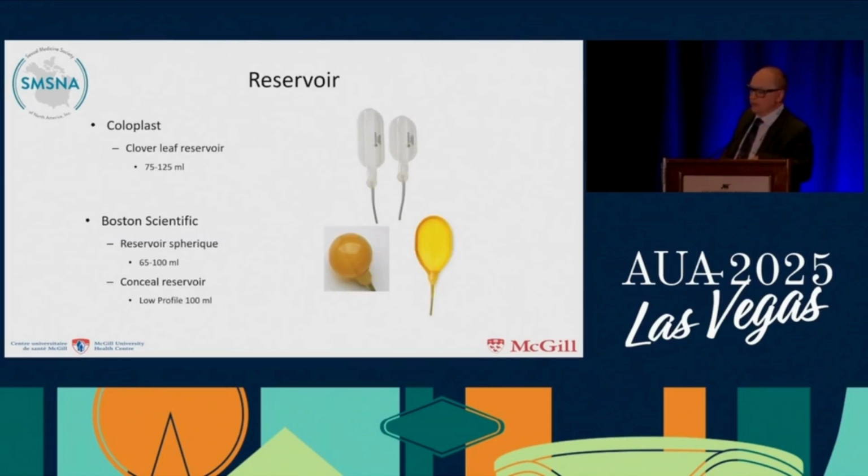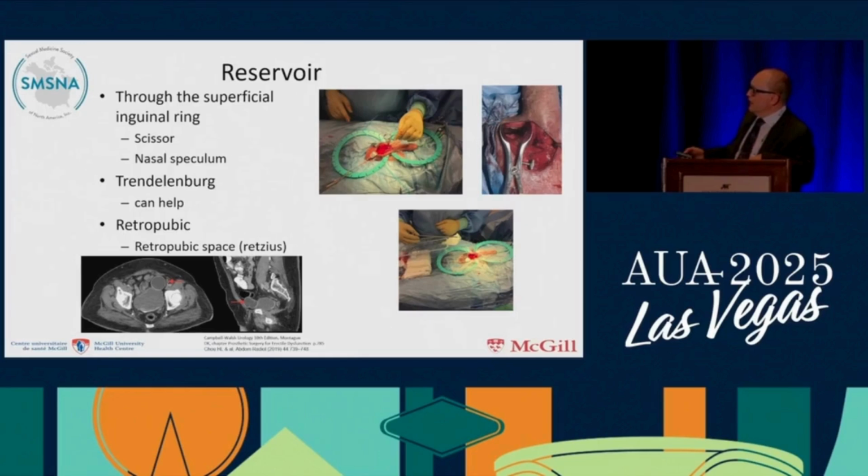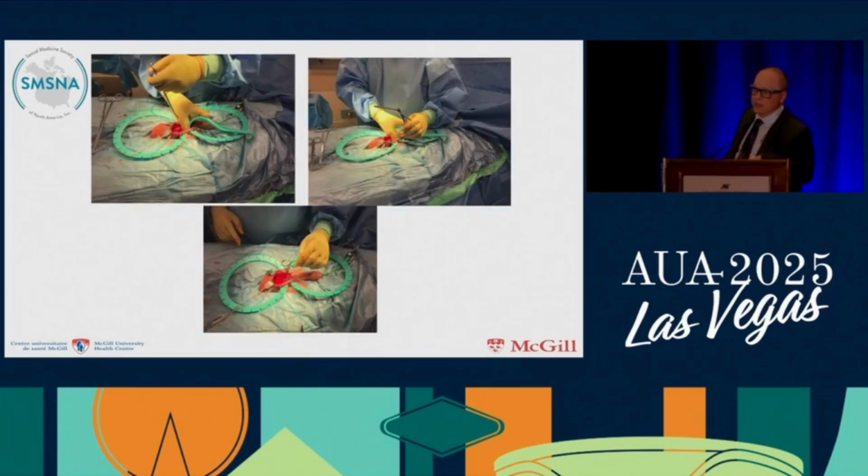In terms of complications, I think the reservoir is the one that gave most of the trouble. The advantage of the space of Retzius is that you can use the smaller reservoir instead of the bigger reservoir from both companies, so it's even easier to put. When you do it, you can use either a nasal speculum or scissors, and then you enter the retropubic space in front of the bladder. In most cases you'll be doing fine, because most of the patients we see are virgin cases, hopefully.